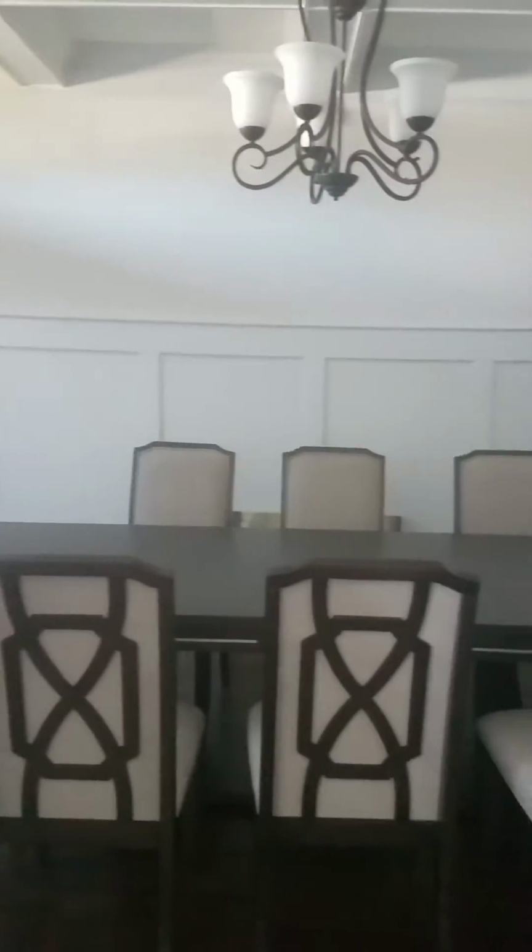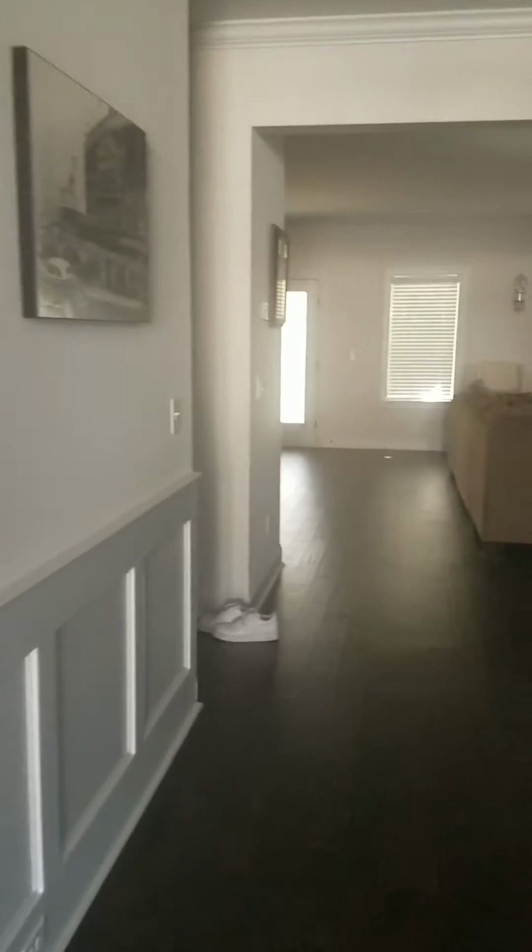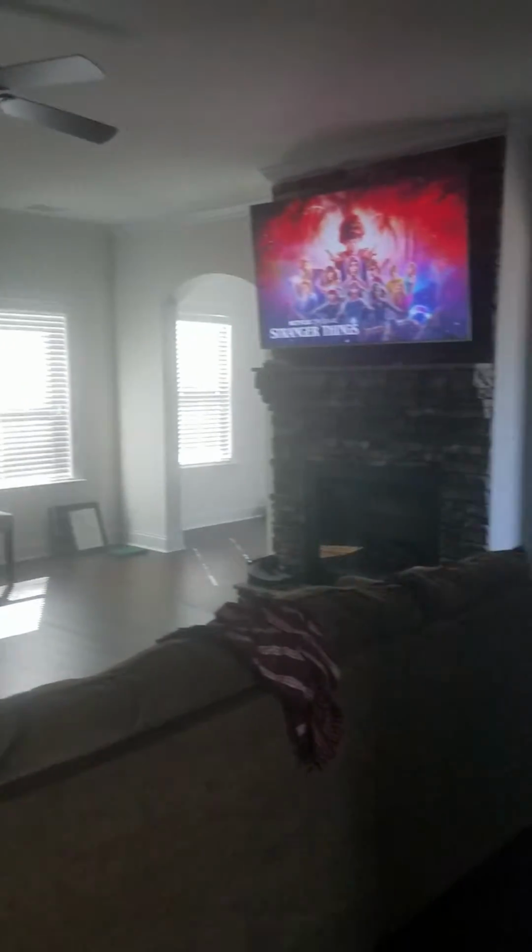Off to the left is my dining room, and I finally got my chairs last week. Super happy about that, so we have somewhere to sit and actually eat dinner. So down the hallway here, this is my living room. This is how I got it set up.